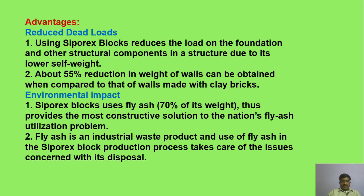Environmental impact. Siporex blocks use fly ash for 70% of their weight, thus providing the most constructive solution to the nation's fly ash utilization problem. Fly ash is an industrial waste product, and the use of fly ash in Siporex block production takes care of the issues concerned with its disposal.